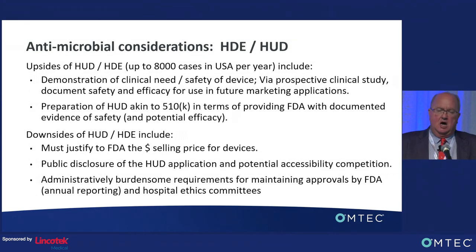If you go the HDE/HUD route, there are some upsides. The main upside is there's a little bit less of a bar to cross to convince the FDA that you have something that's potentially efficacious. In other words, the data set required for, say, a 510(k) or a PMA is less burdensome for the HUD/HDE route. But there are some downsides. You have to justify your cost for selling it to the hospital. You have to do public disclosure, kind of like when a PMA is finished and disclosed; there are disclosure requirements for HUD and HDE. And there's an administrative burden, because every year you have to report to the FDA, and hospital ethics committee reports are demanded. Next slide, please.